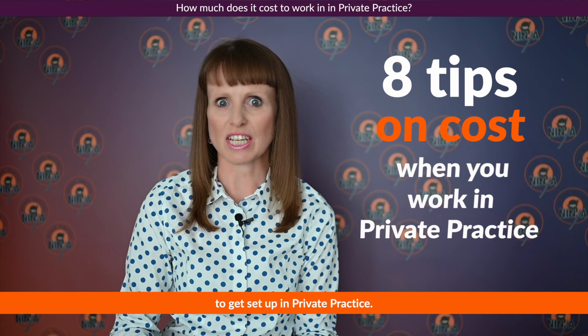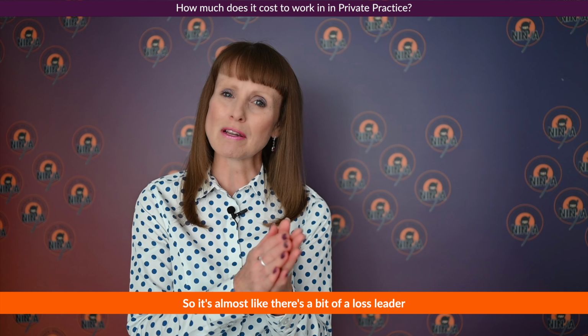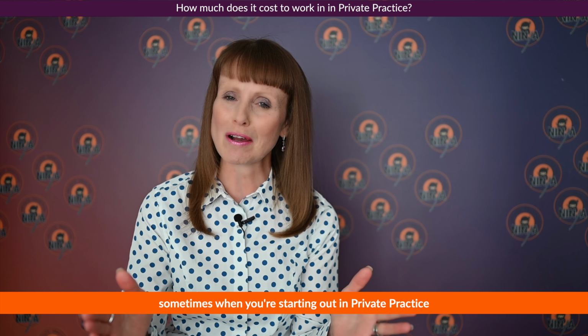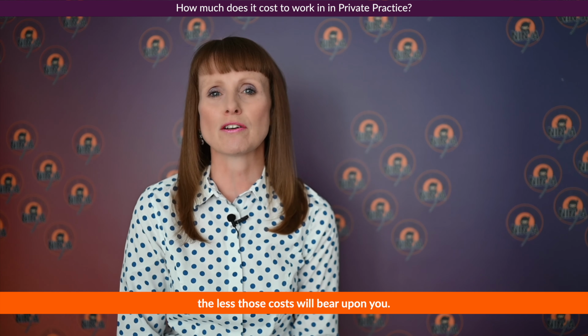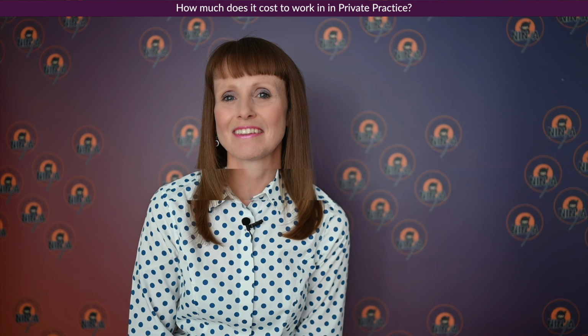And when you're starting out in private practice, room costs is one of the big factors that people are put off by. So what happens is they end up booking little slivers of time here, there, and everywhere to try and keep those costs down. You have to balance that against whether or not being around less means you won't get found by people. So it's almost like there's a bit of a loss leader sometimes when you're starting out in private practice, and the longer the hours you do and the more patients you see, the less those costs will bear upon you.